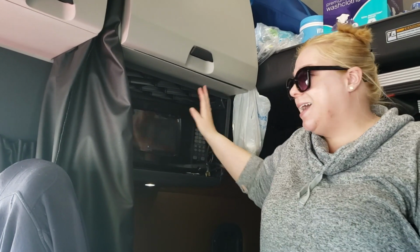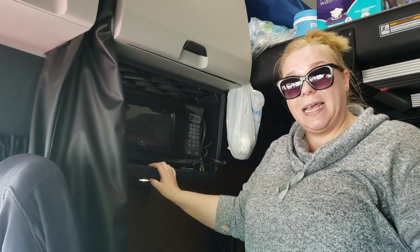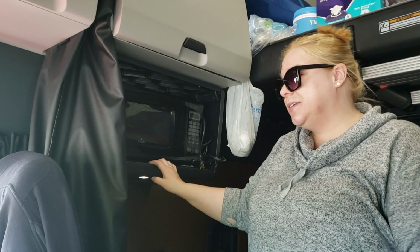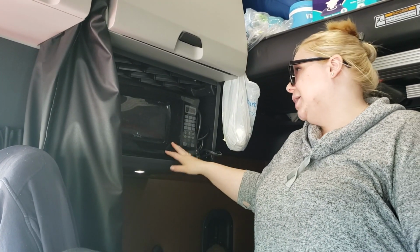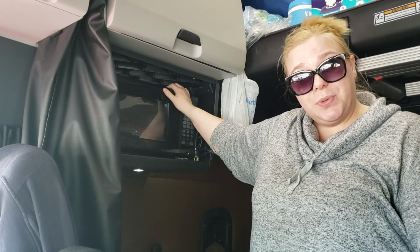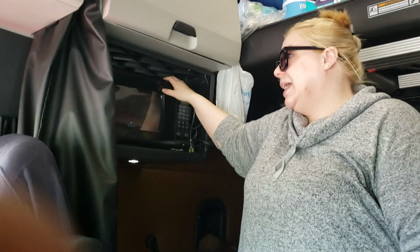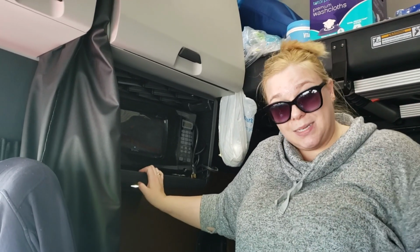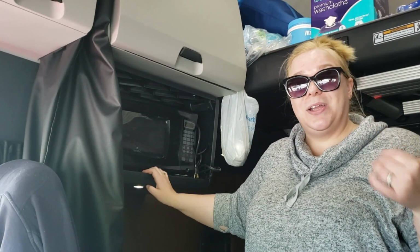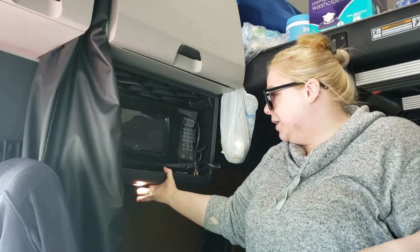Next up, this is a kind of new feature that they put in the last two years of Freightliner. They put a specific slot for the microwave, which is great. It's strapped down, so it's really not going to move out of here. And I love it because before we had to put our microwave on the top bunk. And because I'm so short, it was kind of hard to get up there and make anything. We also have a light down here. They're crazy about lighting in the truck, so that's great also.